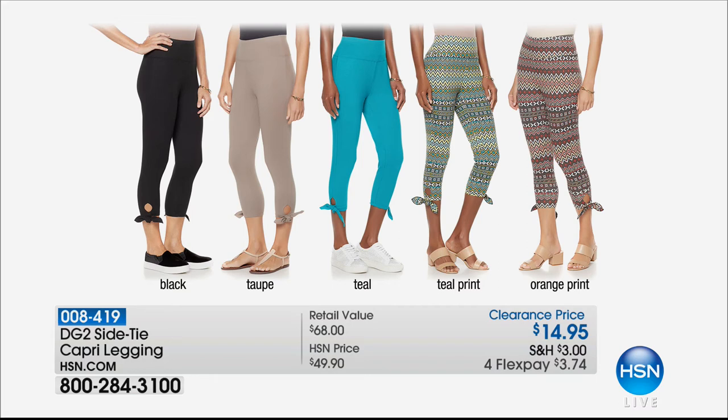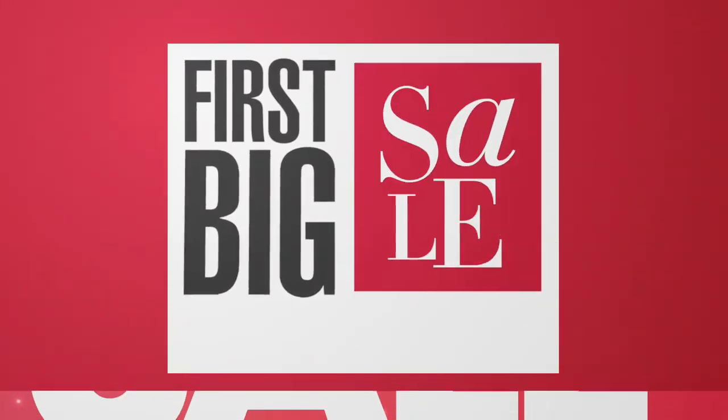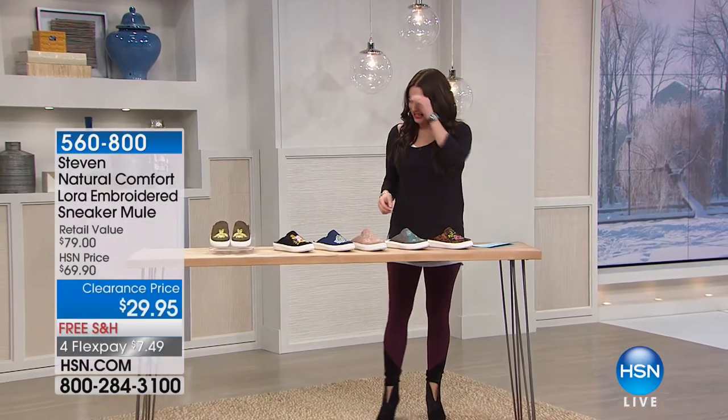And then these are one of my favorites, the DG2 side tie capri legging. How cute. I love it because we're wearing our leggings every day now. They're not just, you know, for fitness. They're a fashion statement. And these are really cute in fantastic colors, but you can see they have the tie detail. Aren't those adorable? So we have the black, the taupe, a few in the teal. We have the teal print and we have the orange print. Those were $50. This is what a clearance show is about here on HSN. They are $14.95 tonight. And because everything is on Flex, $3.74. We love Flex that's $3.74, don't we?